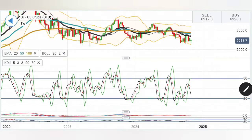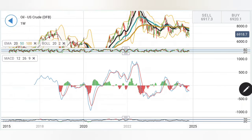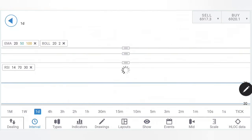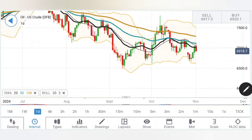The stochastic looking down, that is also one of the bearish signs, while the MACD is looking downwards and it is not willing to move back. But if you notice, this is the low which it has created with this greater drop. Since then it has retraced and it has stayed in a zone. So I will wait for it to cross over and confirm a reversal. Right now it appears it is in no mood to confirm a reversal here. RSI is in a comfortable zone. So on the weekly charts, RSI and the stochastic still have room for further drop.